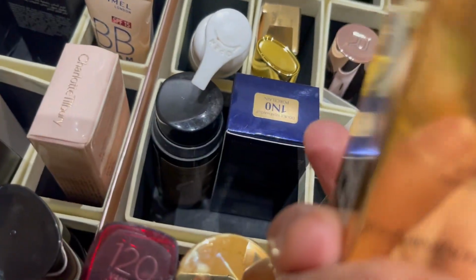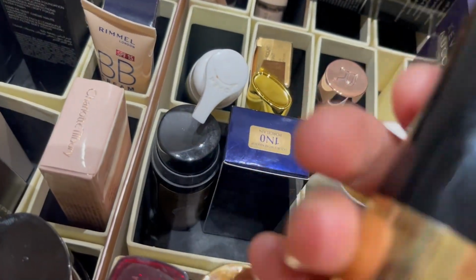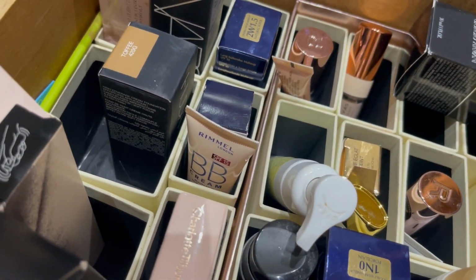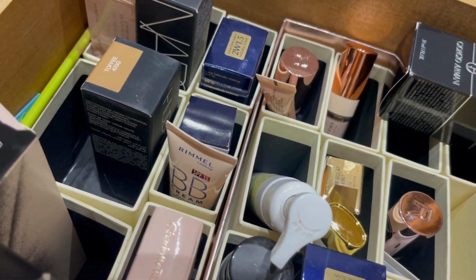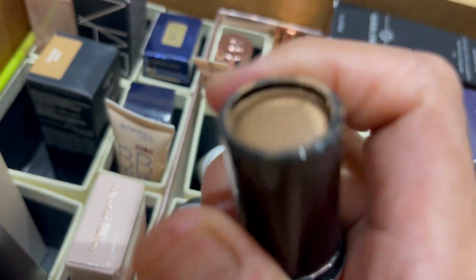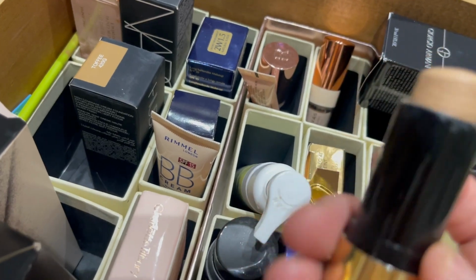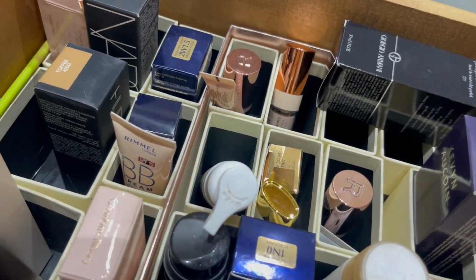And then, oh, this is the YSL stick. Oh yes, I remember this one. Oh, I love this one. I forgot all about this. I've used this one actually a few times now. And this is a perfect shade for me. I'll show you. Oh God, I'm not showing it to you, am I? Oh, it's not working. I think it's broken. I need to use a brush. It's broken, guys. It's not coming out. Oh, it's coming out now. Oh yes, it's coming out. So that's the shade. I thought it was kind of too dark for me, but this is just a perfect shade. I might just use it tomorrow. Forgot all about it. Okay.